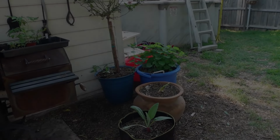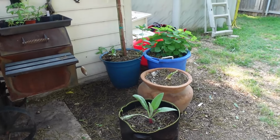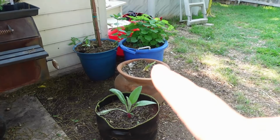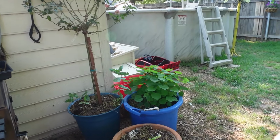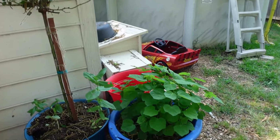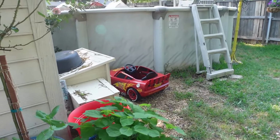Okay, y'all, we're gonna start in the back, but we're gonna move kind of quick because none of this has really changed that much. For those of you who are new, this is an artichoke, a giant elephant ear. This is our rose tree, and I'm still not sure what this is called. I just know it's native to Texas. It becomes a big bush, has red flowers.